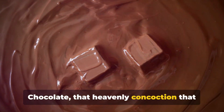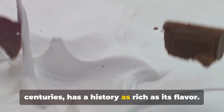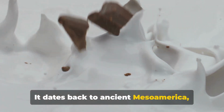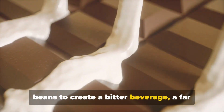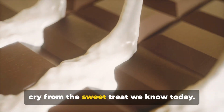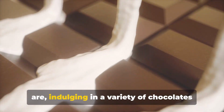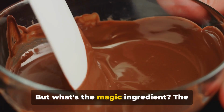Chocolate, that heavenly concoction that has been tickling our taste buds for centuries, has a history as rich as its flavor. It dates back to ancient Mesoamerica, where the Mayans and Aztecs used cacao beans to create a bitter beverage, a far cry from the sweet treat we know today. Fast forward a few centuries, and here we are indulging in a variety of chocolates, from dark and bitter to sweet and creamy. But what's the magic ingredient?